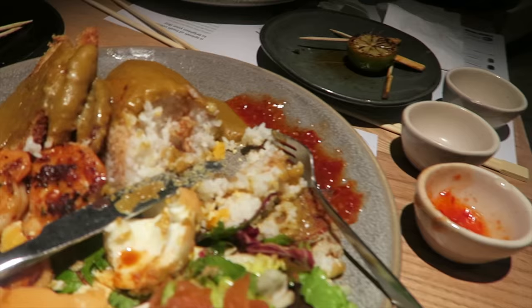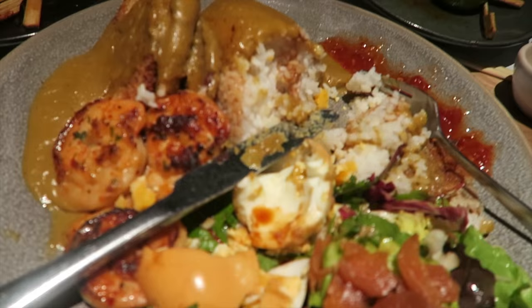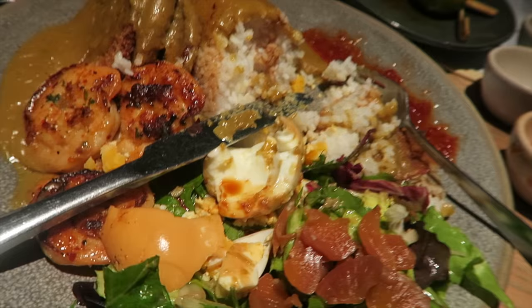So I'm back at Wagamama's, same week, still back, same meal, and yeah, I'm enjoying myself. This is how you start 2016.